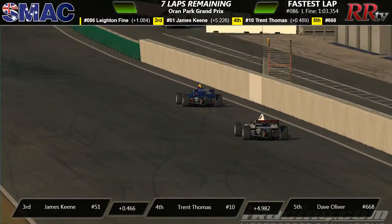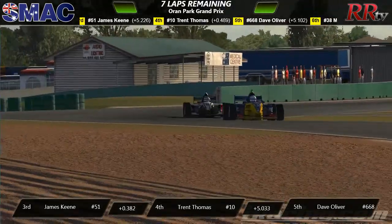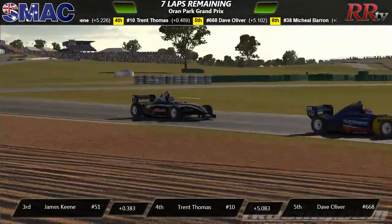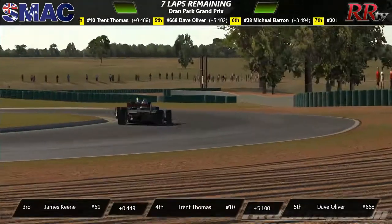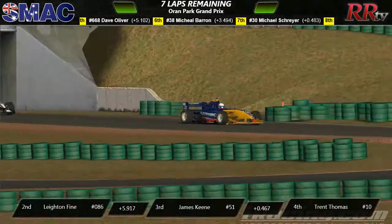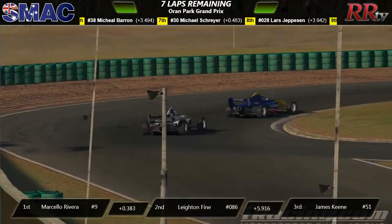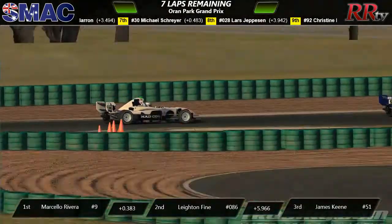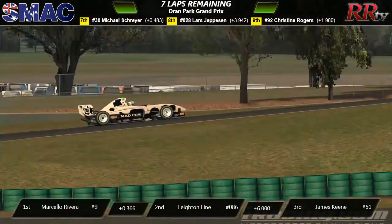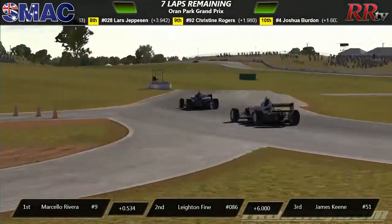So Leighton Fine's now set the fastest lap of a 103.354. So the times are still coming down here. As we can see now, Trent Thomas is starting to close on the back of James Keane here in 3rd position. So James will probably go into defensive mode now with 7 laps to go, and we'll see if Trent can jump up onto the podium tonight.